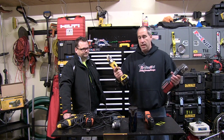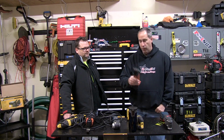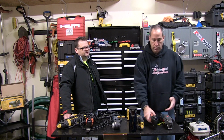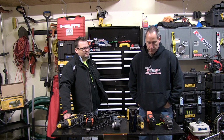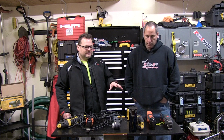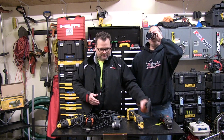Now, these are two of the same. This is 20 volt and 18 volt, which is obviously the same, but then this is a 14.4. So it's a little more compact than the other two also. It's going to allow you to get into tighter spaces. But Fein did invent the multi-tool, you guys. All these were patented by Fein, and the patent expired. That's why they were able to do it.